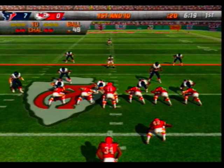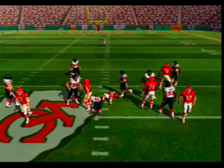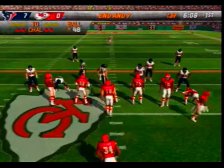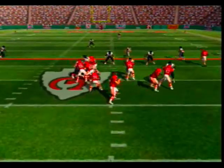Let's go one deep. Hut. Rush in. Let's run. Back it up. He carries it, and number 55 is there for the tackle at the 48-yard line. Here's a no-huddle. It's a good way to keep the defense off balance.